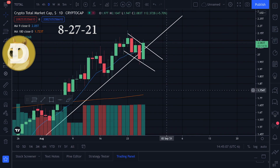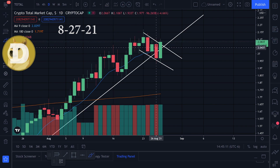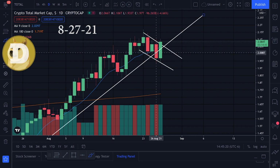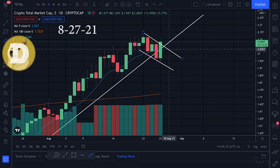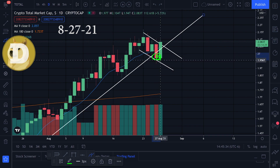What I was saying in my total crypto analysis was that on the daily time frame, if we can close above here, that's not going to be good. We'll see if we get a red candle going more to the downside. But if we get a green candle going to the upside, it won't be as bearish. So pretty much what I'm saying is, it looks like we weren't able to hold down, and it looks like we're popping up.